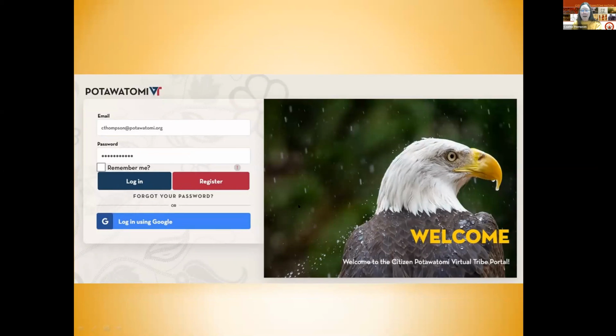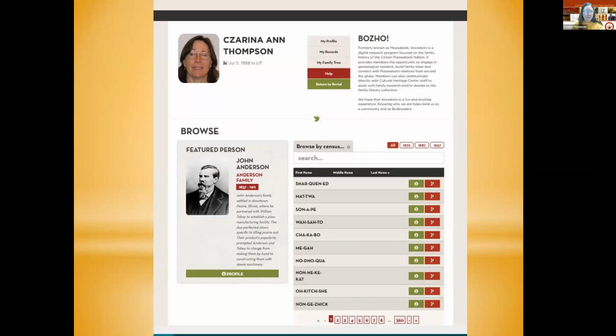If you don't have one, I hope that you can get one. It kind of makes me sad for those that are computer illiterate or don't have the access, because this is just an amazing way to feel connected. And that's what's important about a tribe, is feeling connected. There's no doubt.